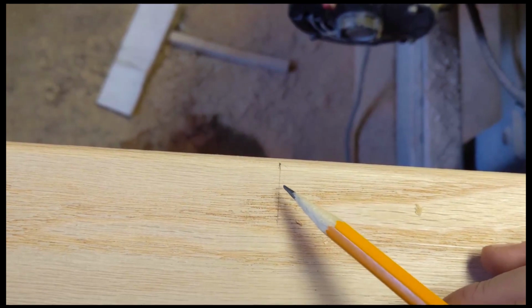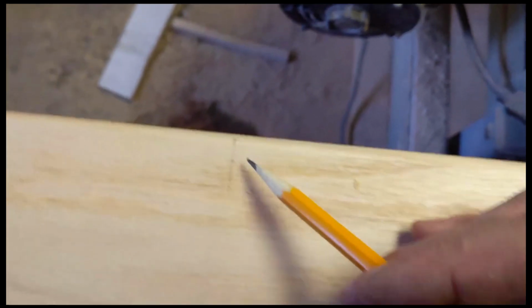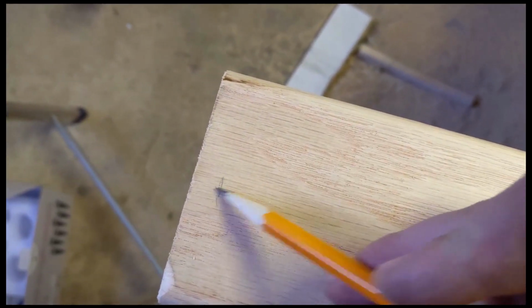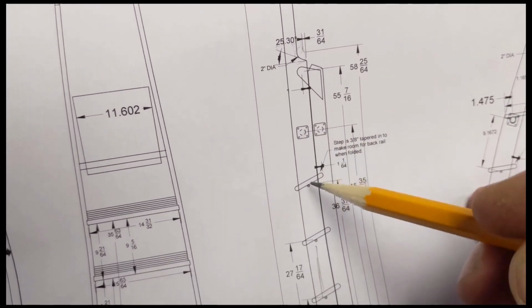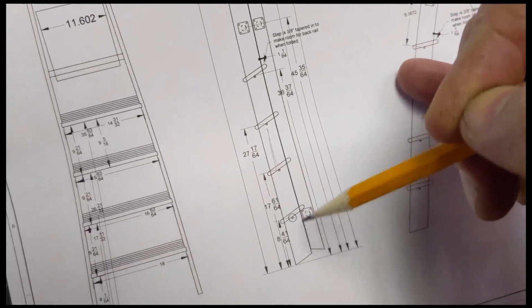So I will mount these up in the mill, drill a 2-inch hole here. I'll measure and mark, but there will be a 1-inch hole somewhere in this vicinity for the top rod to go through. And there will be a 1-inch hole for this bar here, and then these will be 3/8 holes down here at each step.